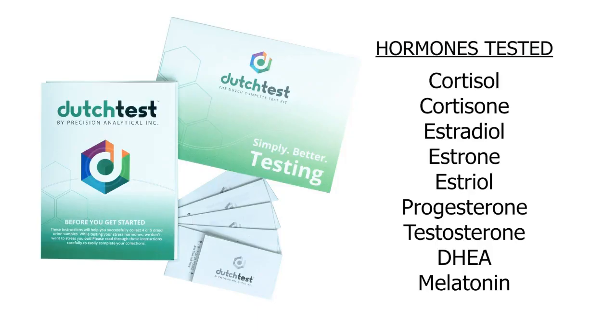The Dutch test is an at-home test that anyone can take, and I recommend it if you have hot flashes, PCOS, a history of breast cancer, or any hormone-related disorder, including low libido or prostate cancer.